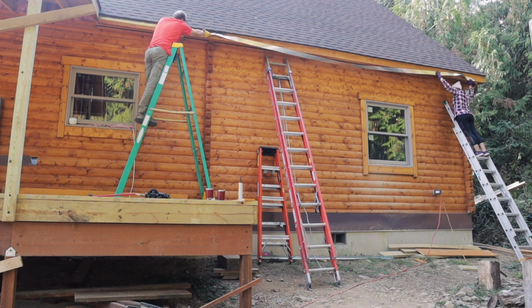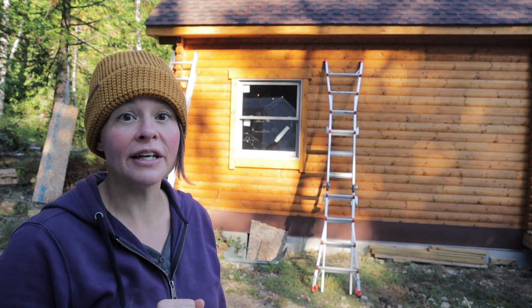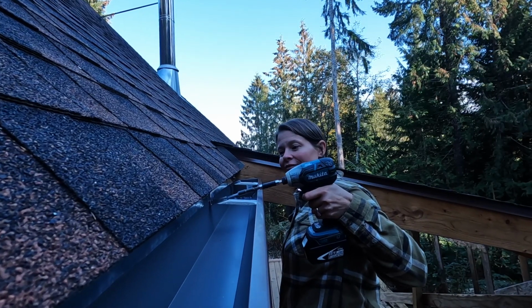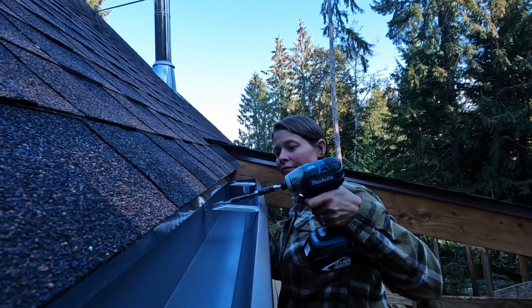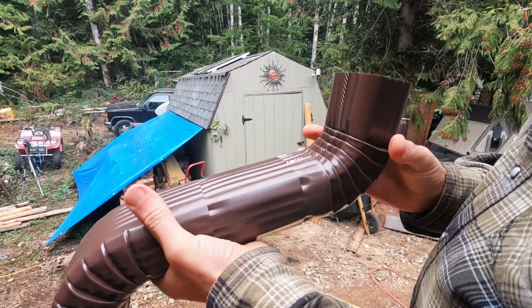Luckily, we have a solid plan in place to get the gutters installed. First thing we have to do is put up the flashing. But even with the best planning, you can never predict every moment of a project. Oh, shoot, what happened? Follow along as we prepare our house for the rainy season. And now all we have to do is get it up.